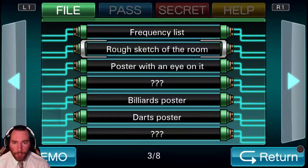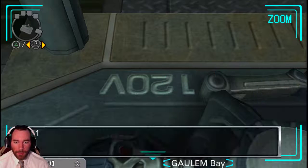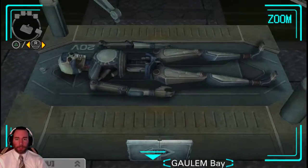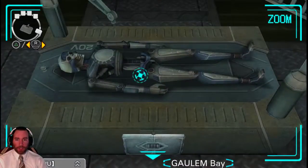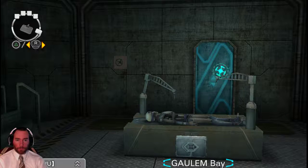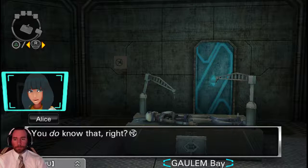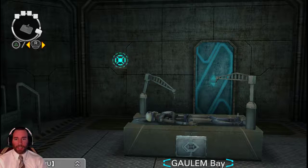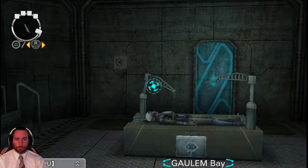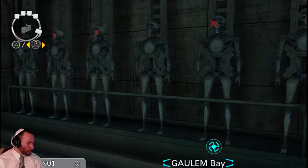Now, what is it pointing at? No, that's the very edge of it. It's not pointing at this. It's pointing over there. I want to get over there. Can I zoom in and then move around? No. Can I click here to go over that way? No. That's the door we came in through. There's no point going back. I want to go over there, though. Can I do that?